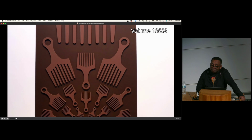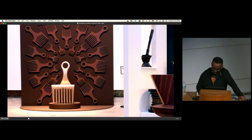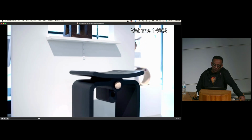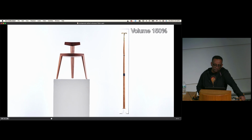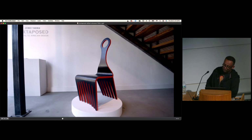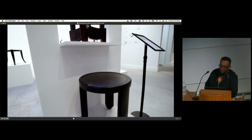Throughout my 30-year design career, the question of inspiration has always been a recurring and central theme, as my design language is deeply intertwined with various African elements. So it felt only natural to assemble a solo show titled Juxtaposed, a portal to African design. This exhibition takes viewers on a journey that allows me to honor the sources of my inspiration.